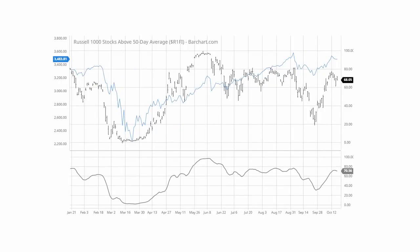Here's the Russell 1000 stocks above their 50-day moving average. Okay, so a little bit higher bar to climb, but the analysis is pretty much the same. You get steady prints in the 50 to 80% range. Confirms a steady uptrend. We got a low print here, recovery. Right now we are in that 60 to 80% range.